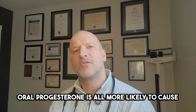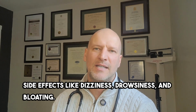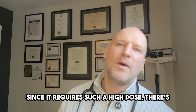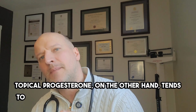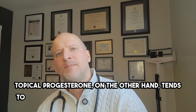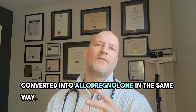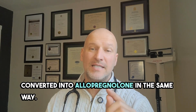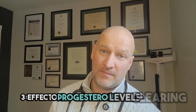But here's the downside. Oral progesterone is more likely to cause side effects like dizziness, drowsiness, and bloating. Since it requires such a high dose, there's more room for unwanted effects as well. Topical progesterone, on the other hand, tends to have fewer side effects because it doesn't get converted into allopregnanolone in the same way. It's a gentler approach that provides the benefits of progesterone without the sedation.